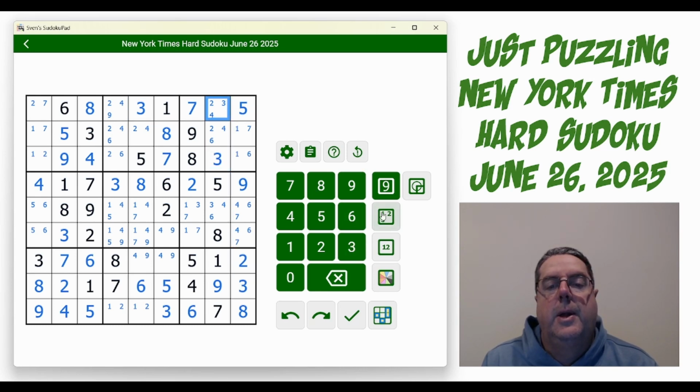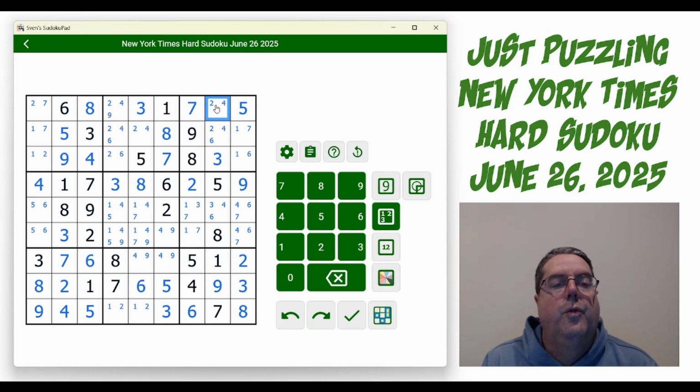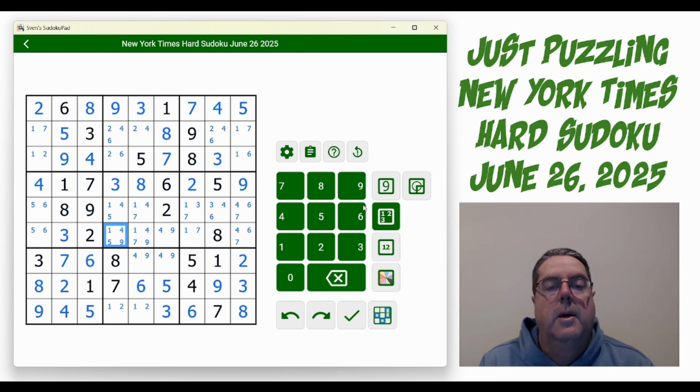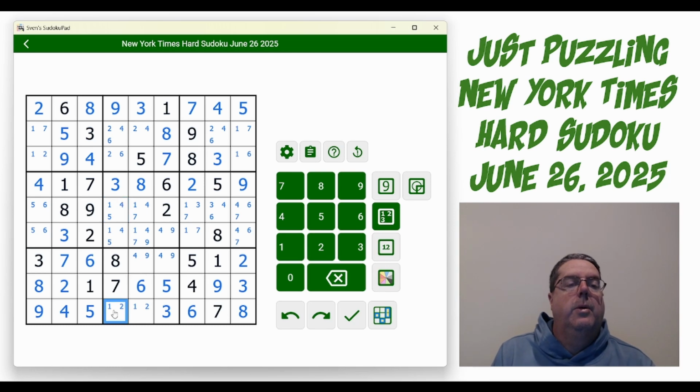That can't be a 3, so we'll clear that out. 2, 4. That can't be a 7 because we made that a 7, so that's a 2. Because that's a 2, that has to be a 4. Because that's a 4, that has to be a 9. Okay, so what that means is 9 cannot be here. So I'm left with 1, 4, 5. So this here can, no, I can't tell you that because of that 1, 2 there.